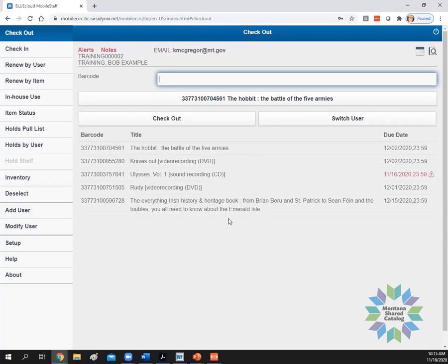A really interesting feature about MobileStaff is that you have the option to set email notifications of checkout receipts. It won't email them automatically. What you'll need to do after you check out to them is go up to the top of the screen. You'll see the email listed, and you'll want to click on it.